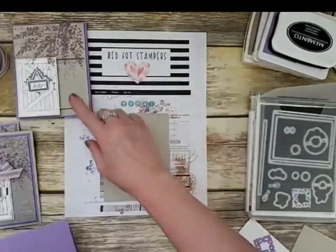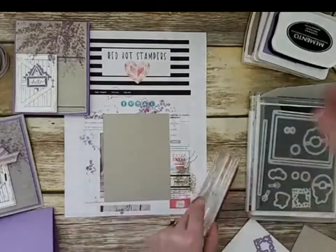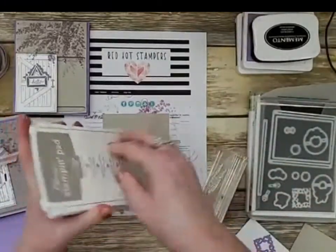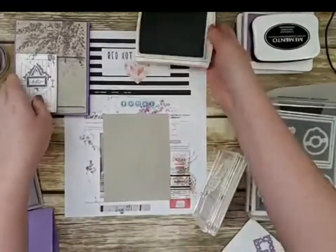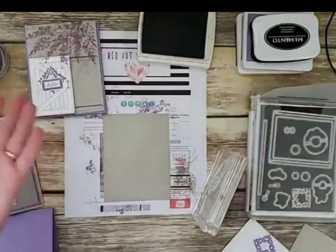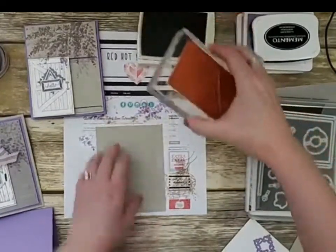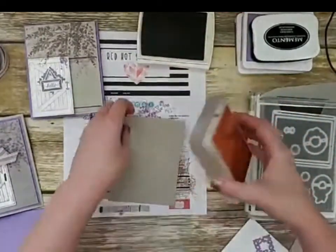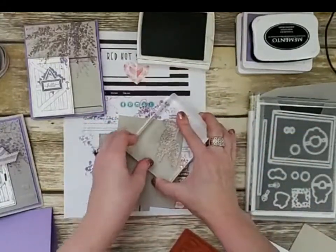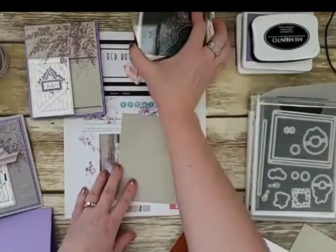So we're going to go ahead and stamp just like we did on the other card. I used Crumb Cake, and again, stamp off. This one I actually stamped full strength so you can see the difference. It's just a little bit darker, and that one looks fine too, so whatever you prefer. I'm going to stamp off and pull my door off so I can see where I'm going. The tree's over here, so the branches are kind of going this way.